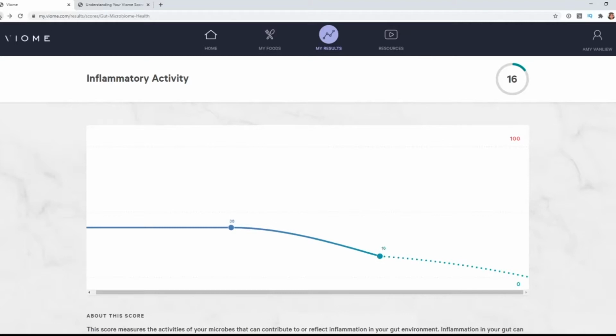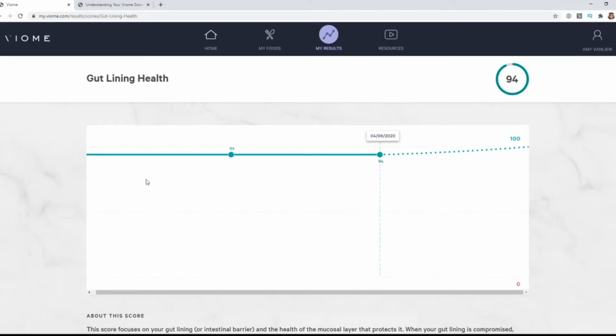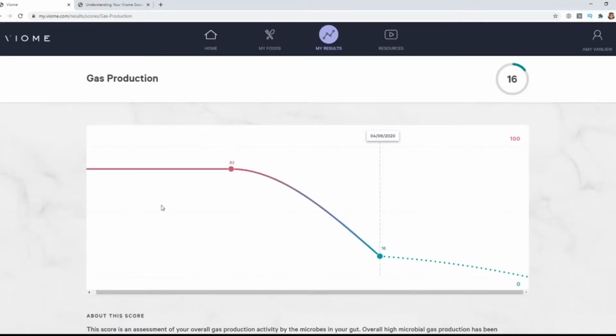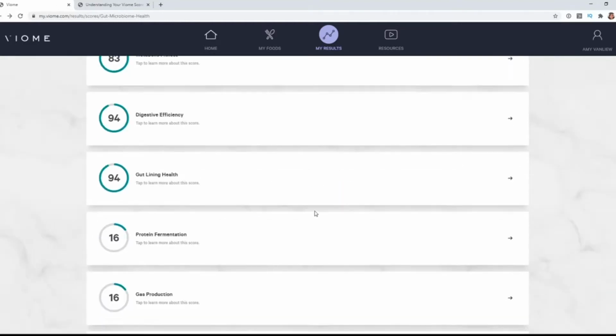And you guys know that with inflammation comes disease. Gut lining was pretty good. It stayed about the same. Protein fermentation got a little better, so I'm digesting better, even the proteins. Gas production got a lot better, and I think my husband's happy about that one. But my score was not optimal last time, and it's in the green, so it's doing really good. So those are results. Take them with a grain of salt.